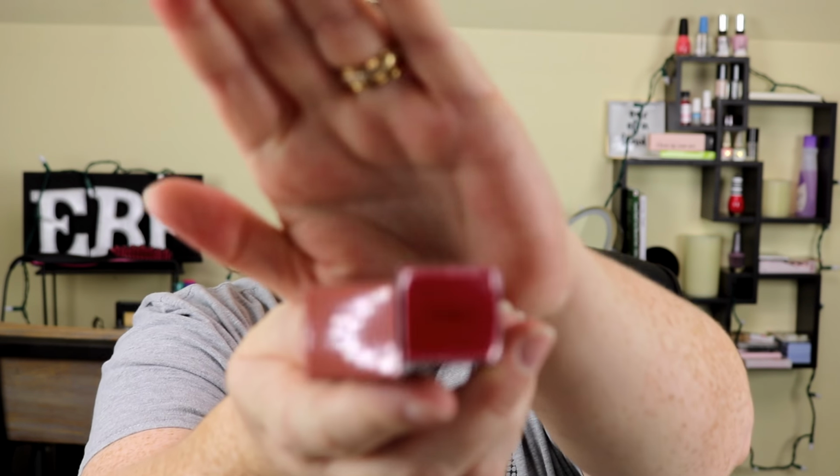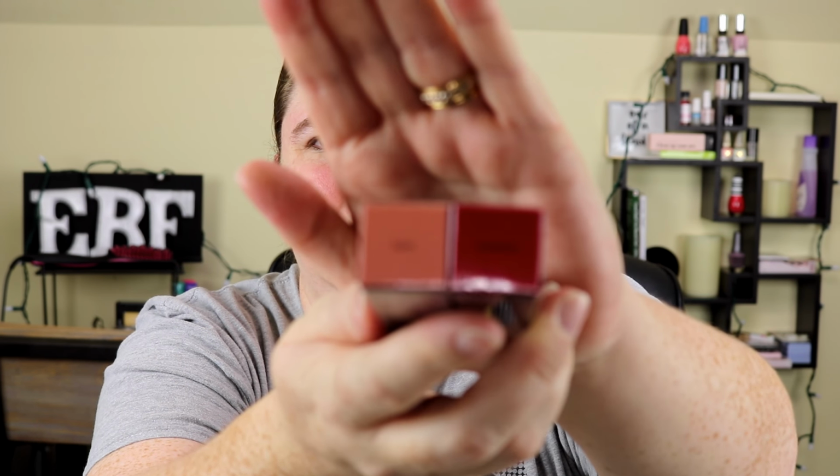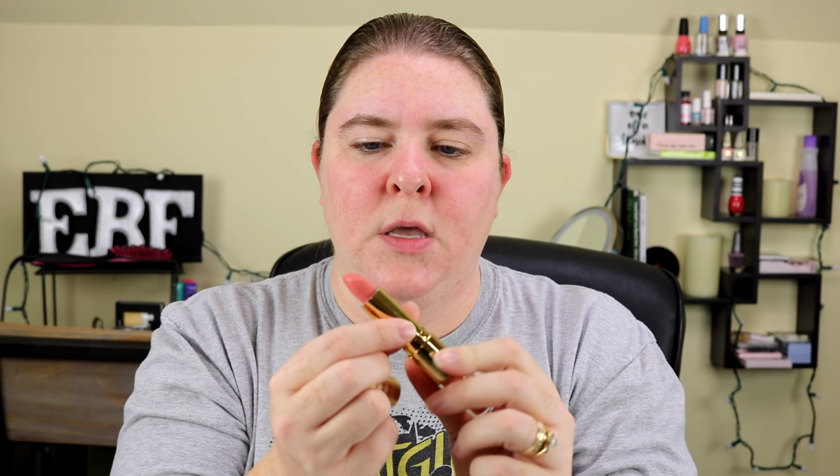So I'm gonna go through them real quick and let you know what I picked up. I picked up 2 of the Tarte lip sculptors in the color Harlequin and Basic. There they are, right there. These are just the double-headed lipsticks where it has the lip gloss on one side and the lipstick on the other. I figured a nude and a red would be pretty. So I've got those 2.